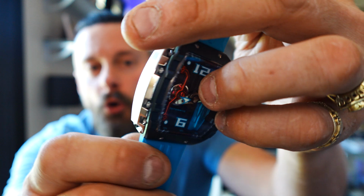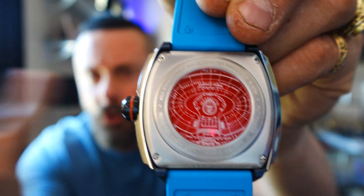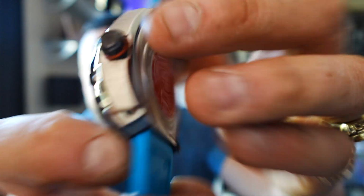I'm glad they have that. There's no question that that's what this is. It looks like this part here is maybe the belly of the ship with that large round section. Not 100% sure. But it's a great looking piece.